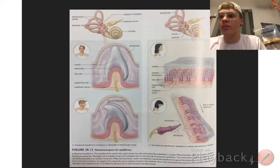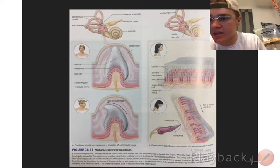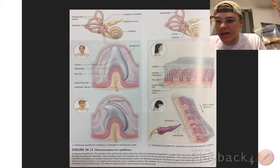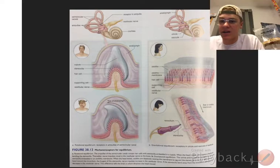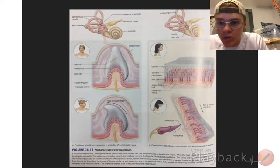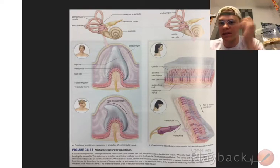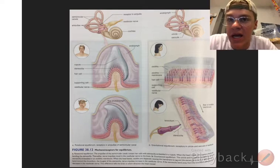And then another picture we have here is rotational equilibrium versus gravitational equilibrium. So for rotational equilibrium, the ampullae of the semicircular canals contain hair cells with stereocilia embedded in the cupula. When the head rotates, the cupula is displaced, bending the stereocilia. Thereafter, nerve impulses travel in the vestibular nerve to the brain.